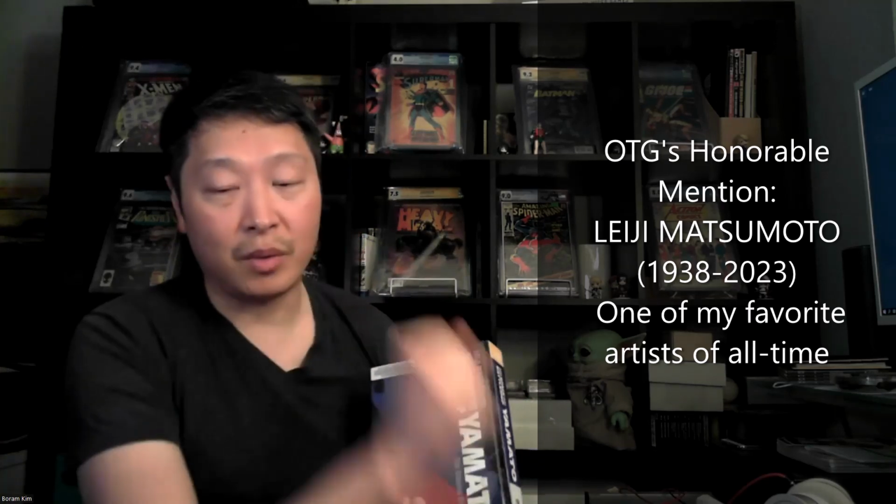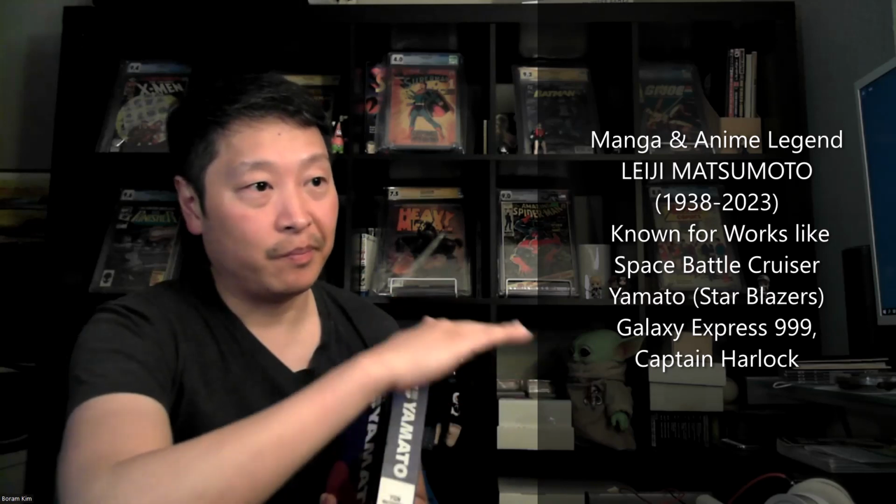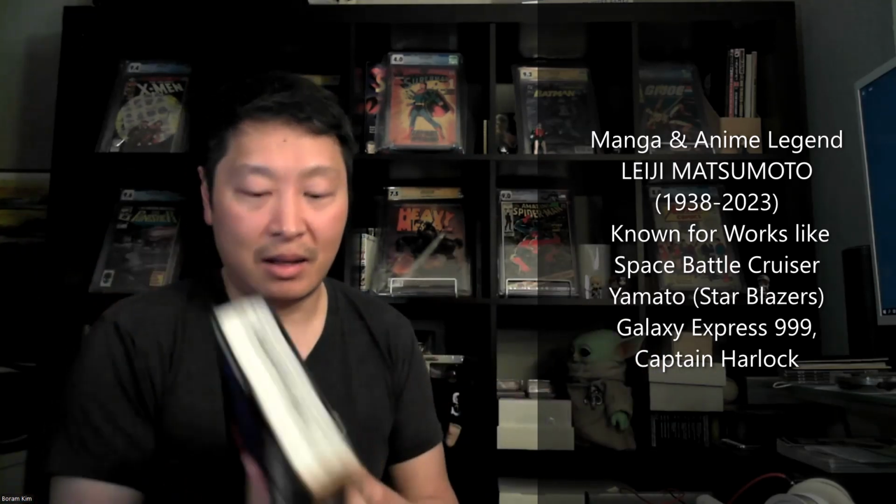Matsumoto Reiji-san. This guy is like the Stan Lee of comics. If you talk about the most well-known, Osamu is probably the most well-known one for his work on Astro Boy and so many initial manga works. But in terms of style and influence that really influenced the entire genre, I don't think there's anybody that even comes close to him.